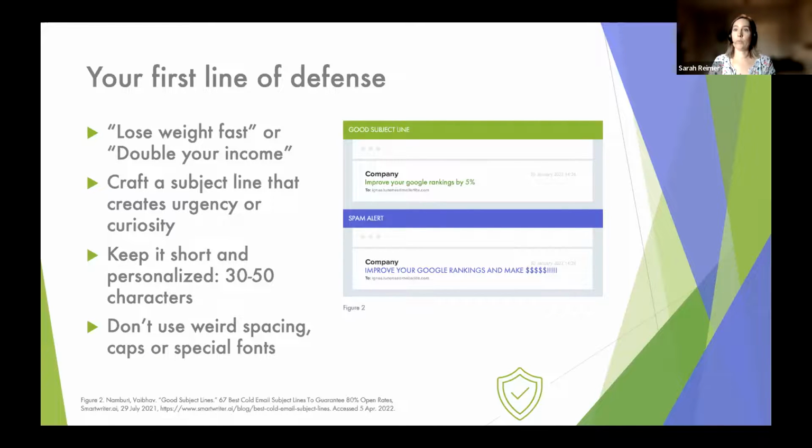A growing trend that we're seeing is emojis, or those icons in subject lines. Those are great. They really help to keep your email out in front, separated from all the other emails. But I suggest using those sparingly, making sure they are relevant, and not being too excessive with them.